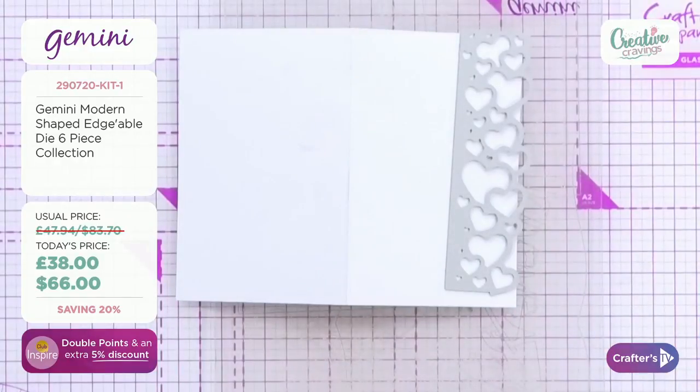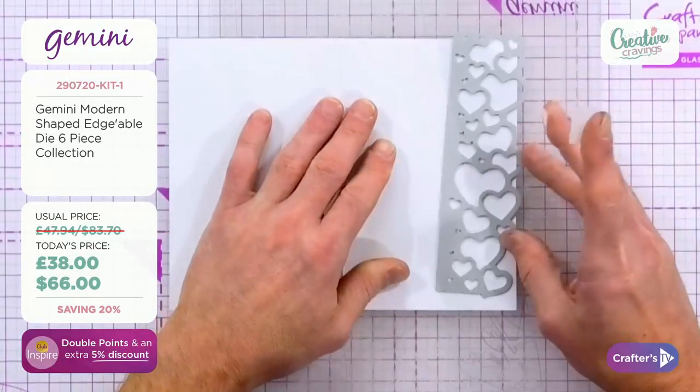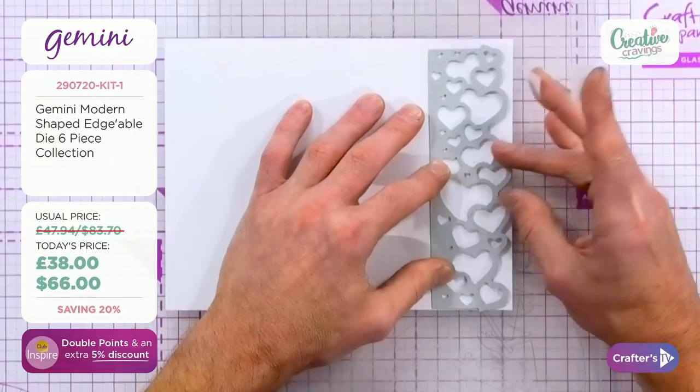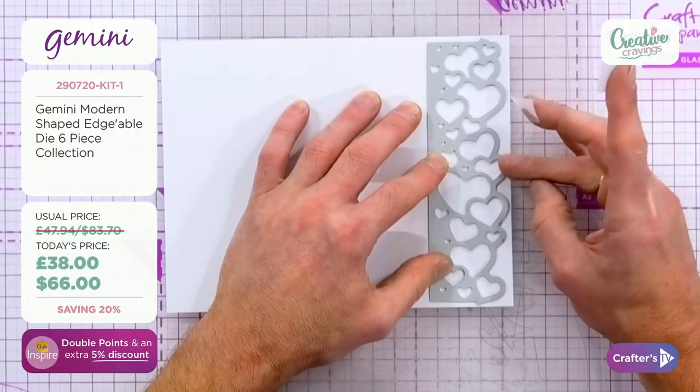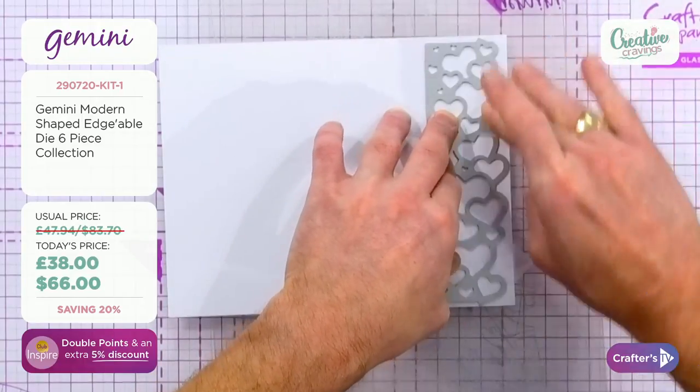Let's bring in our low-tack tape. So let's bring this one in. And then all that I'm going to do is, just to the edge of my cardstock, I'm just going to tape that into place just to hold it in. So we're going to pop that there and in there.